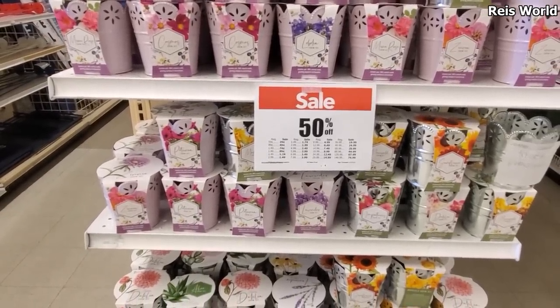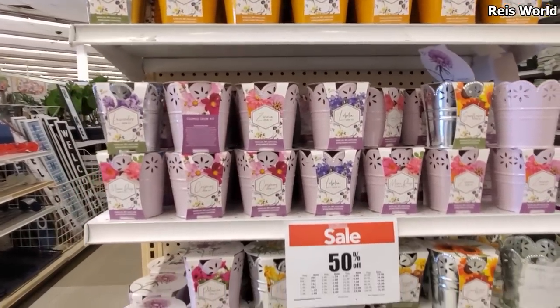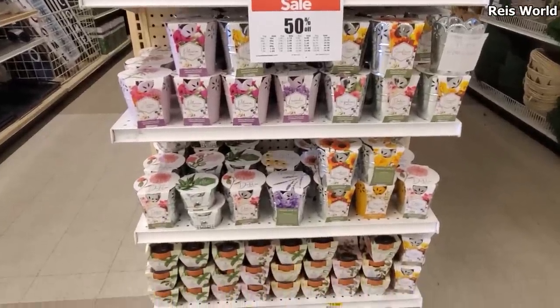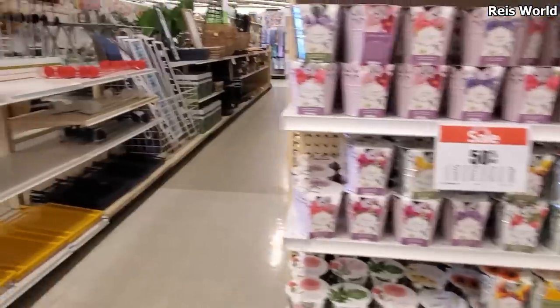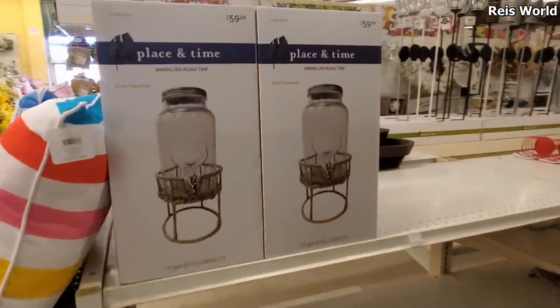Petunia, huh? Grow kit. Ooh, they have everything here. Sunflower, lavender, sage, and dill. Okay. Place and time, $59. Wow.